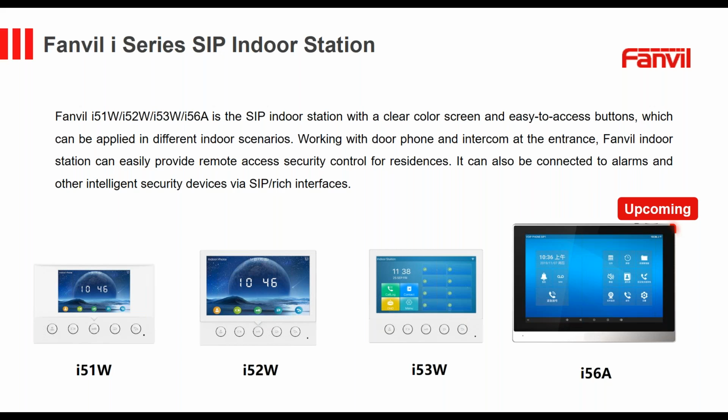What I want to bring forth is that we have 4 separate units coming out: the i51, i52, i53, and i56A. What's available today is the i51 through i53. This provides you the ability to see many of the video cameras displayed outside either your office building or perhaps your own home, or more likely a high-rise condominium or apartment.